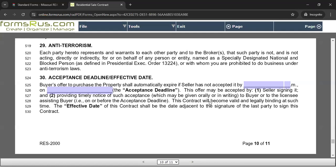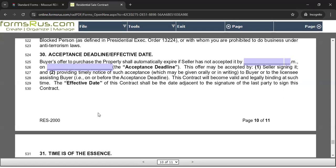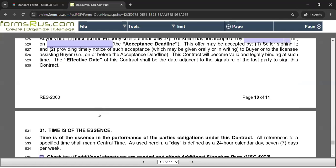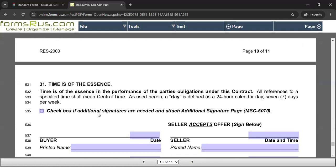I'd rather know by Friday at 5 versus Sunday at 5, because we all know the activities go up over the weekend. I may end up with competition. So just use that again, I won't say even sparingly. It's just that is truly a case-by-case scenario about what your deadline either needs to be or whether you even need one. Time is of the essence in the performance of parties' obligations under this contract.